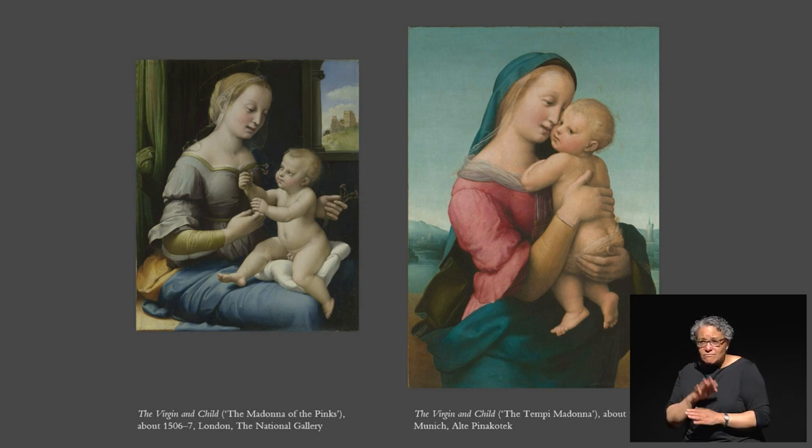And this is a common motif in depictions of Virgin and Child. Often it's the mother who's looking out and the child who's playing, a bit like here. And what he's thinking about, of course, is the fact that he will eventually die on the cross. He's aware of that already as a child.